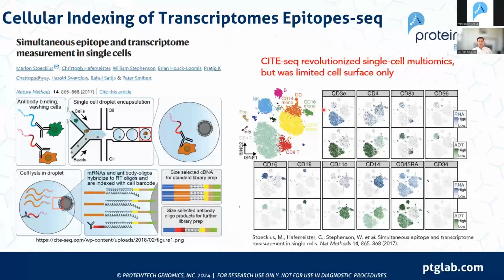And then if we look over just to the right, we can see how they visualize expression of, for example, CD3, the common T cell marker. And you can see that the CD4 positive T cells are lighting up for CD3 RNA and also for CD3 protein. So this is a very basic visualization that's used to communicate that we're able to detect both the RNA and the protein from the same cell.